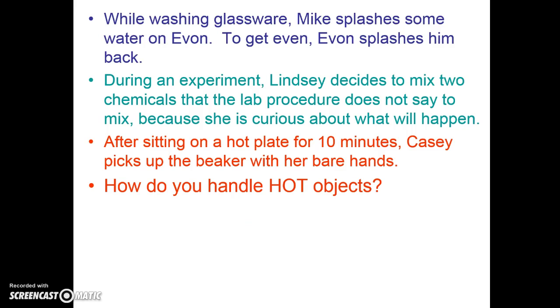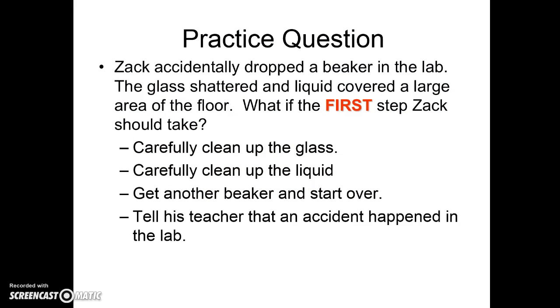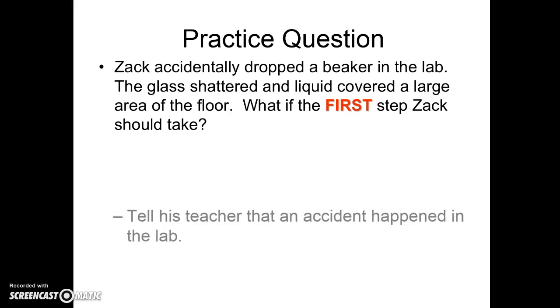And how do you think you handle hot objects? Well, you don't touch them. A practice question. Zach accidentally dropped a beaker in the lab. The glass shattered and, I'm sorry, the liquid covered a large area on the floor. What is the first step Zach should take? Should he carefully clean up the glass, carefully clean up the liquid, get another beaker to start over, or tell his teacher that an accident happened in the lab? Well, you should be thinking to yourself, definitely tell his teacher that an accident happened in the lab.